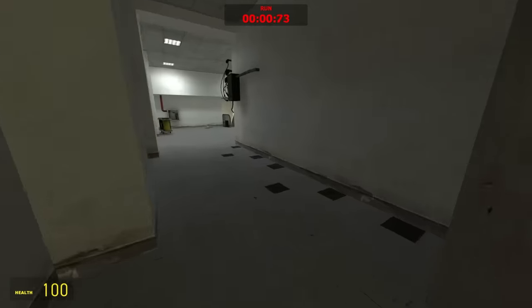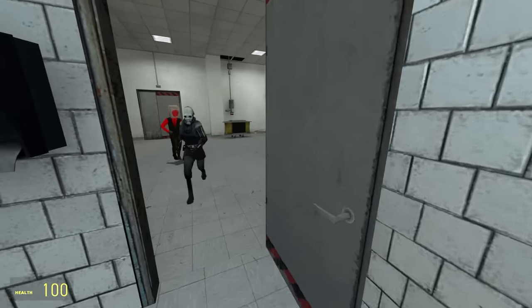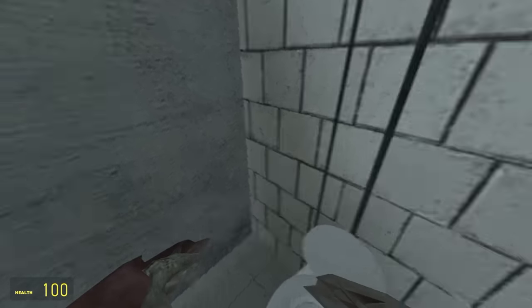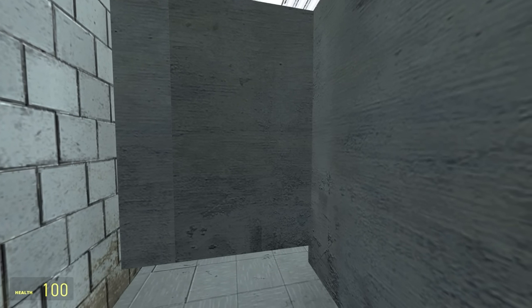Hey. Welcome to somewhere. Definitely not a reference at all to anything. What the fuck? Gent, let's go on the other one. That shit. Oh fuck. There's no toilet paper. Gent, come here. Let's go to this one. I gotta take a dump.